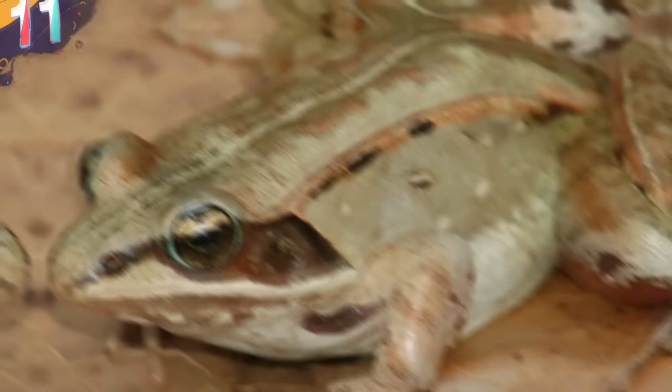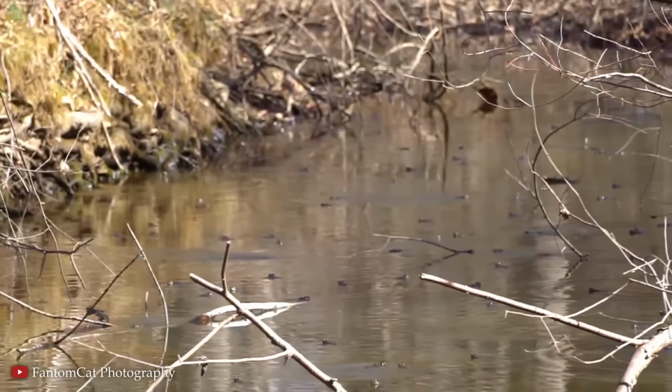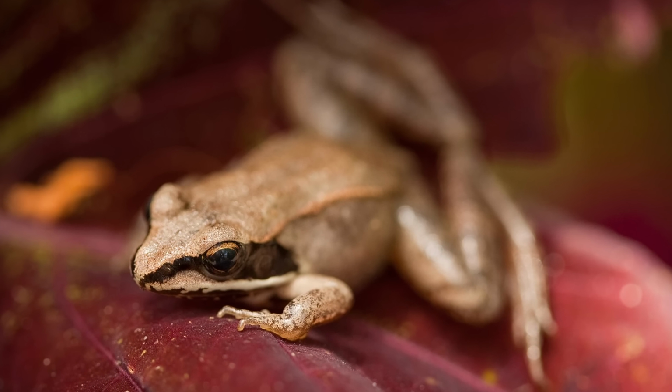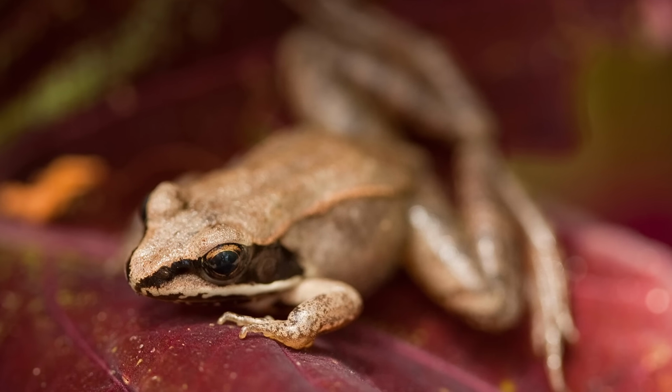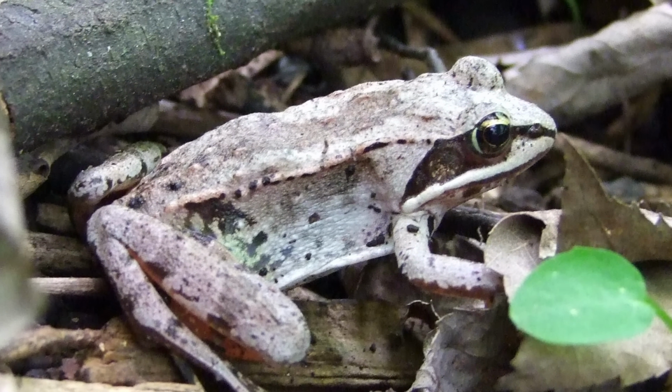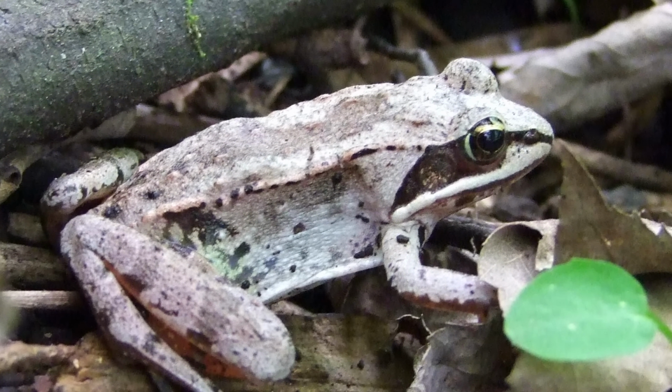Number 11. The wood frog. The wood frog is a species of amphibian that's commonly found throughout North America and has developed a unique adaptation to survive in freezing temperatures. It's a medium-sized frog with distinctive dark brown masks around its eyes and can grow up to 3 inches or 7.5 centimeters long, taking on a variety of potential colorations from tan to reddish-brown, which help it blend in.